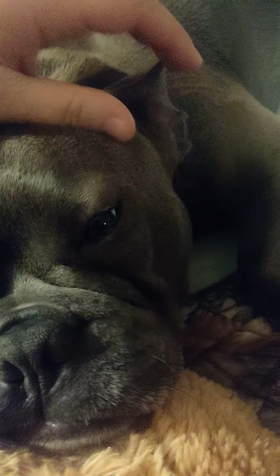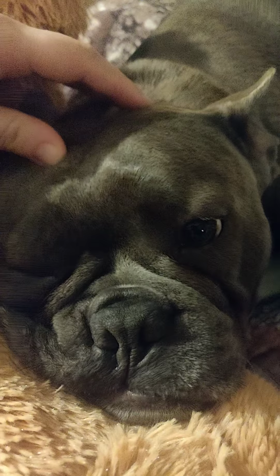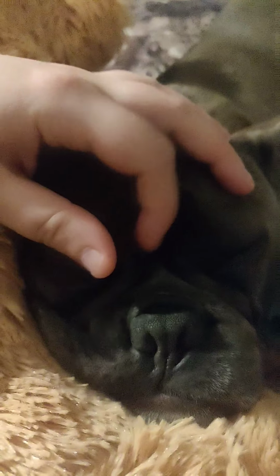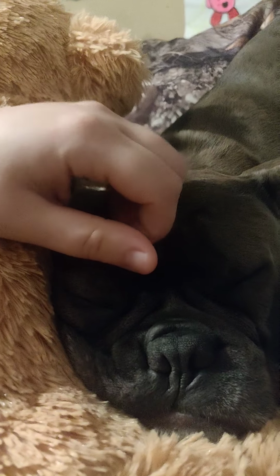Is he aggressive? He's not aggressive at all. He's friendly with all dogs. He's friendly with all humans. But he does get very protective, like when he sees somebody that he doesn't know.